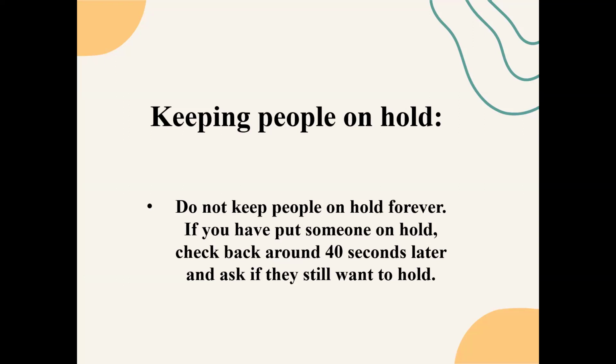Do they want to have the option of calling back? They can call us back later in the day. Do they want us to call them back?